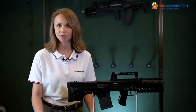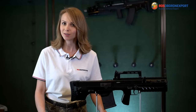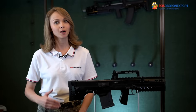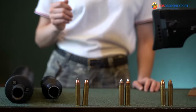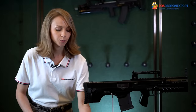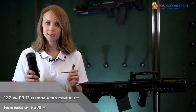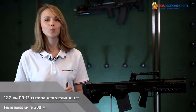12.5x55mm cartridges, capable of not just hitting, but smashing an enemy upon contact, even when they are protected by body armor or hiding behind obstacles. There are three basic types of ammunition providing tactical versatility, and you choose among them depending on the mission. This is a round with a heavy subsonic bullet inside. It is used together with a silencer and hits soft skin targets at 200 meters with a silent, unnoticeable shot.